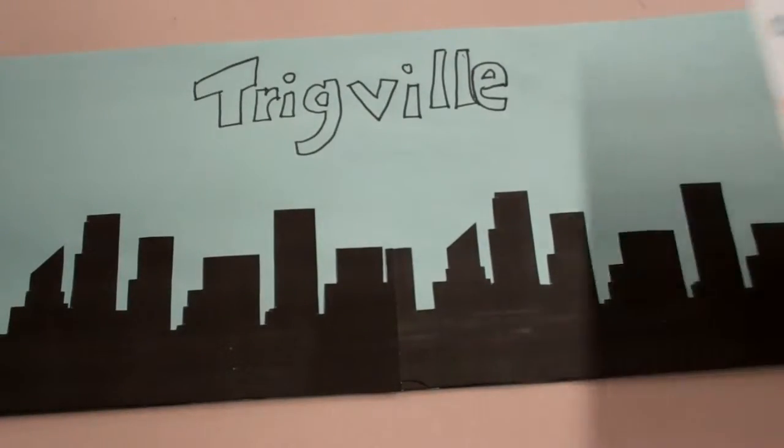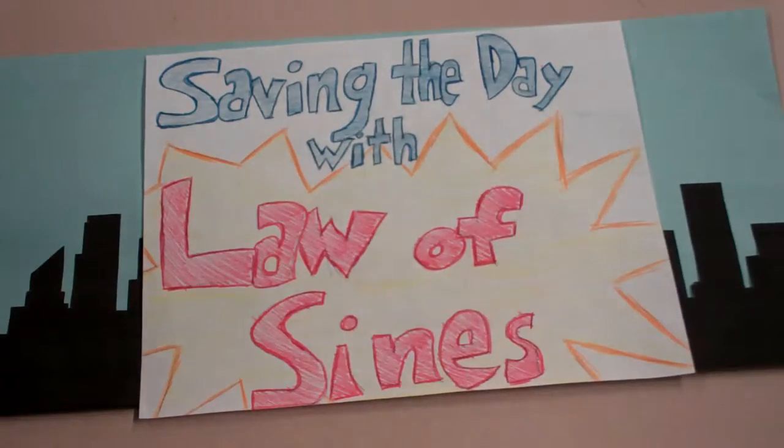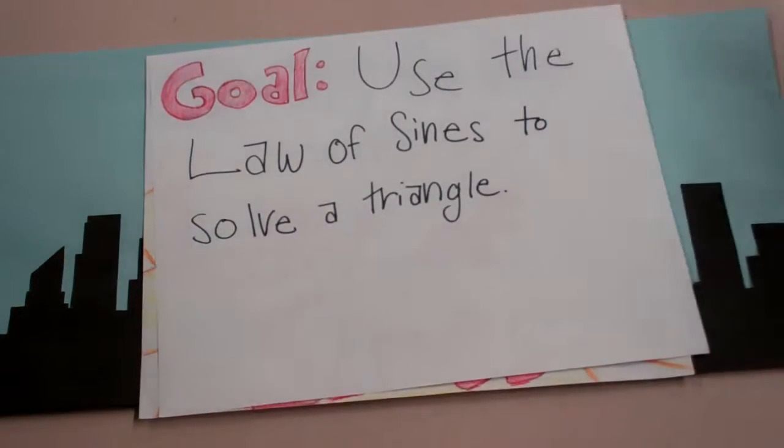London High School Pre-Calculus presents Stating the Day with Law of Sines. Our goal is to use the law of sines to solve the triangle.